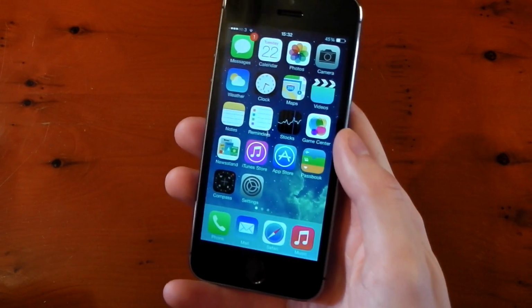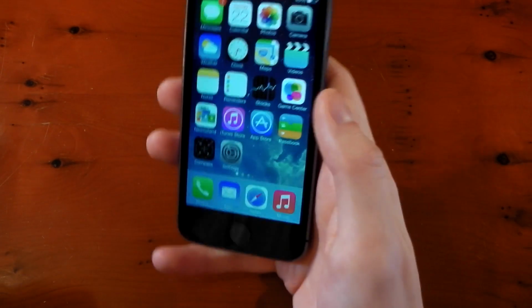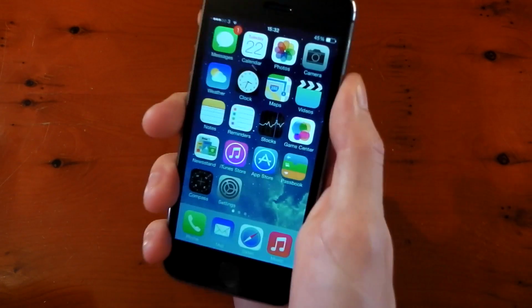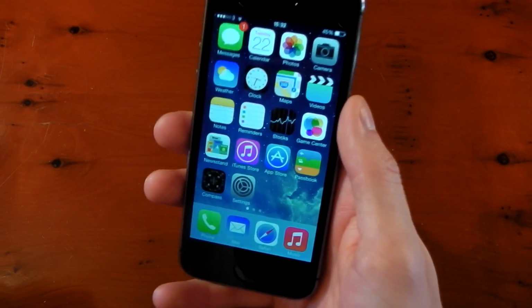Now, when I hold the iPhone 5S like this, the edges are a little bit sharper and a little bit more prominent. And what that does to me is it makes this a little bit uncomfortable the way I hold it. So I'm actually having to change how I hold the phone here, because it doesn't exactly hurt, but it's noticeable. It feels a little bit uncomfortable.